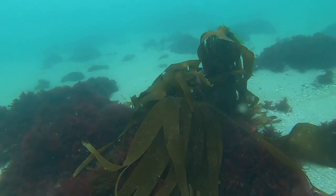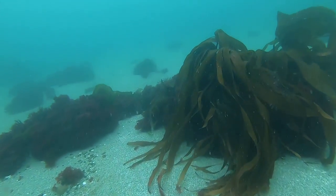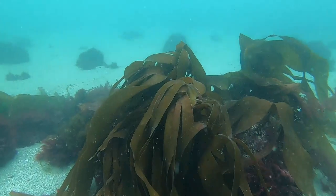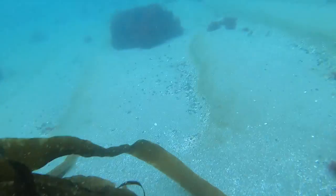As I get back down to the seabed, I'm thinking to myself, any one of these lumps could be the plane, and I wouldn't even know. We haven't got time to check every single lump. This really is a mammoth task.